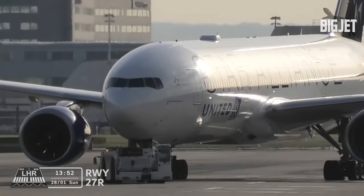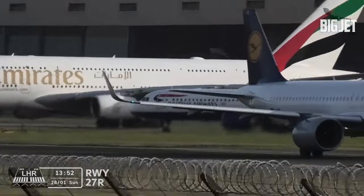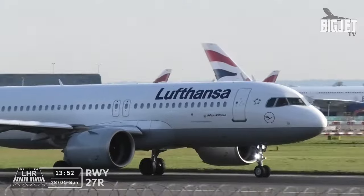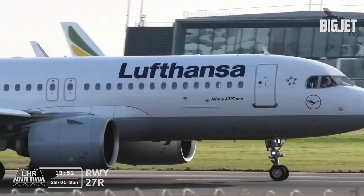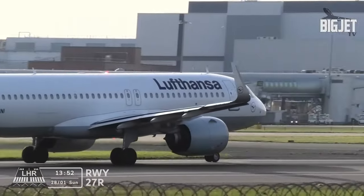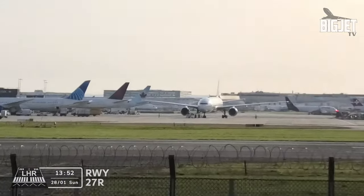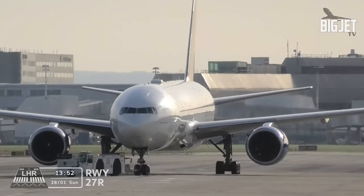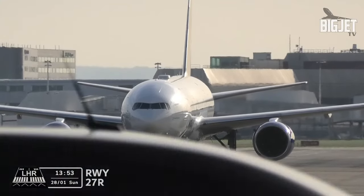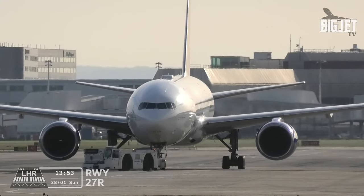Oh, listen to this little Lufthansa going. Those Pratt & Whitneys, or Leaps, whichever they are, sound like little mini GE90s. Great sounds to them. Yeah, I agree. I love the air and the livery too.